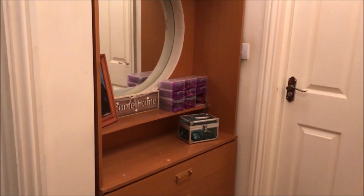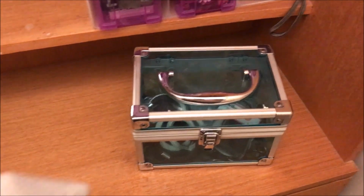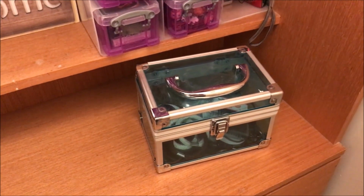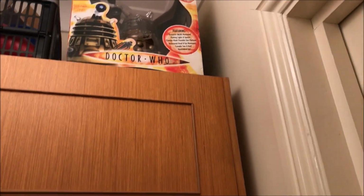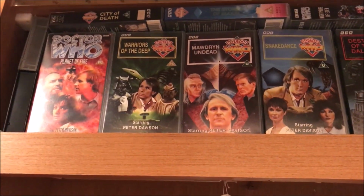So there's this cabinet. Oh, this is cool. This is the jewellery box that Amy has in her bedroom, which you can see in The Pandorica Opens. I've actually had this since I was very young, so even the non-Doctor Who things I own are in some way Doctor Who related. On top of the cabinet there's a boxed radio-controlled Dalek, and then this cupboard section is where I store my VHS collection that isn't under the bed.